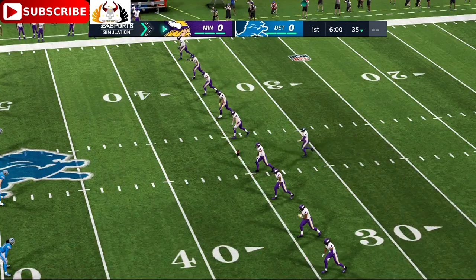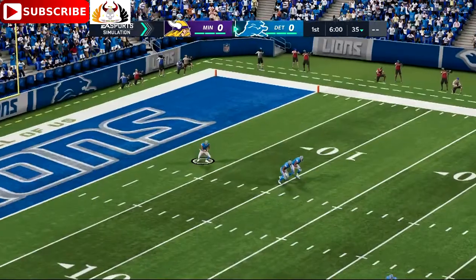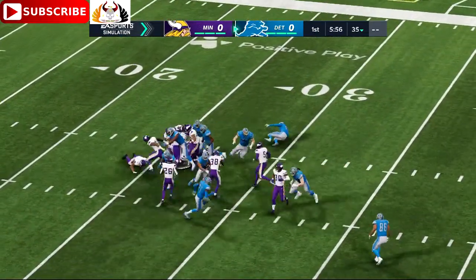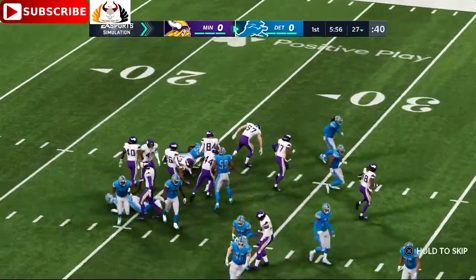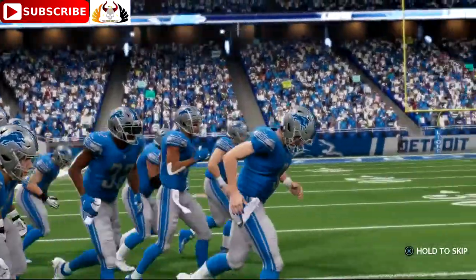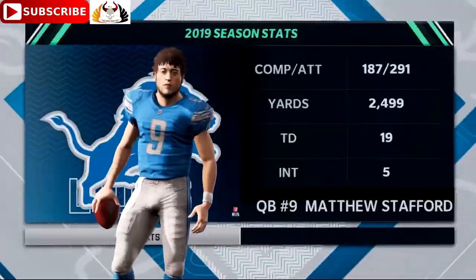Dan Bailey now to put the ball in the air, and we are underway from Ford Field. Jamal Agnew now to return it, and a decent return out to the 27-yard line. We see Matthew Stafford, the one-time Georgia Bulldog, set to pilot the offense of the Detroit Lions.